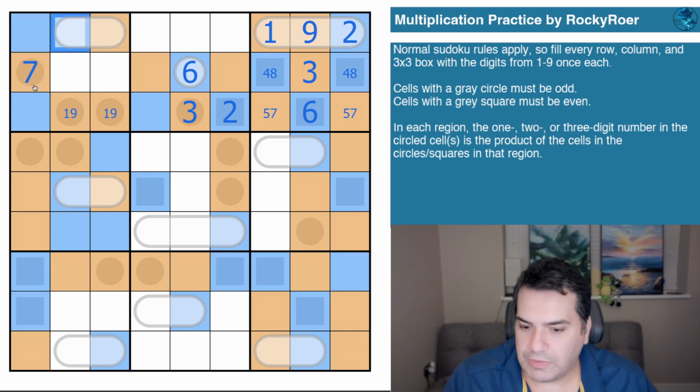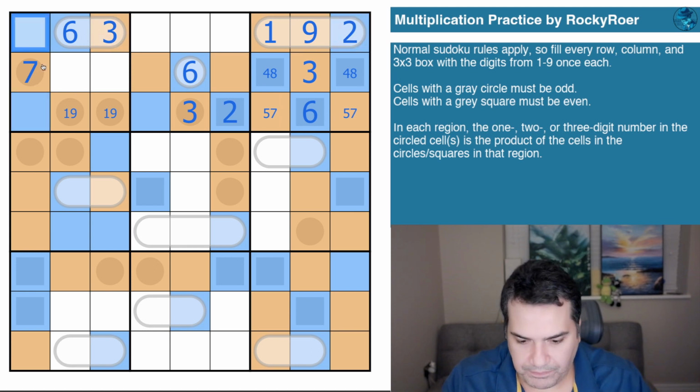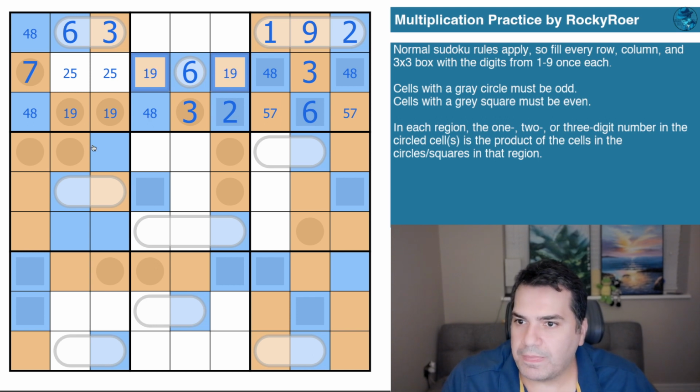This can only be a 7. This is 6. This is 3. This is not 2, 6. This is 4, 8. And lovely, this is another set of 4 8s. In here we must have a 2, 5 pair. In here to finish the row we must have 1 and 9. 4 8s gives me 2, 6 down here.